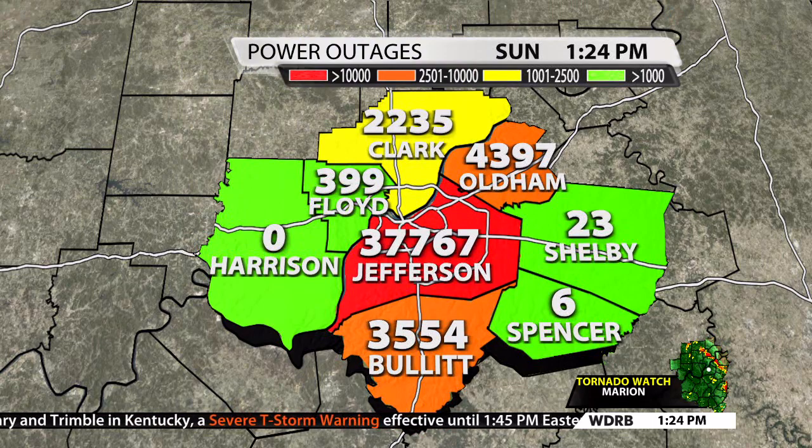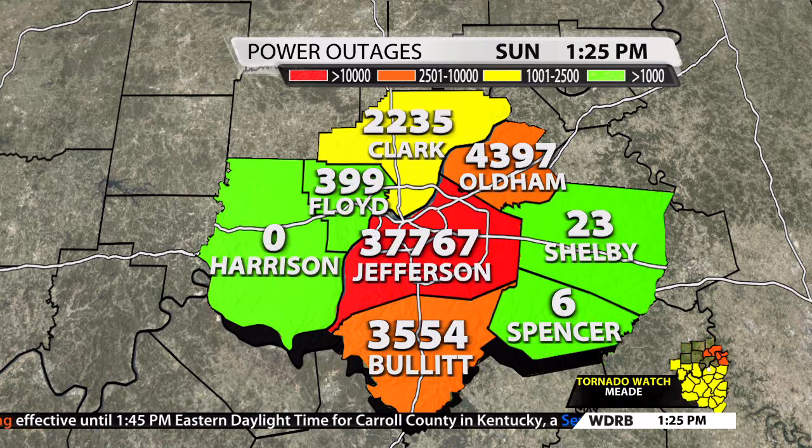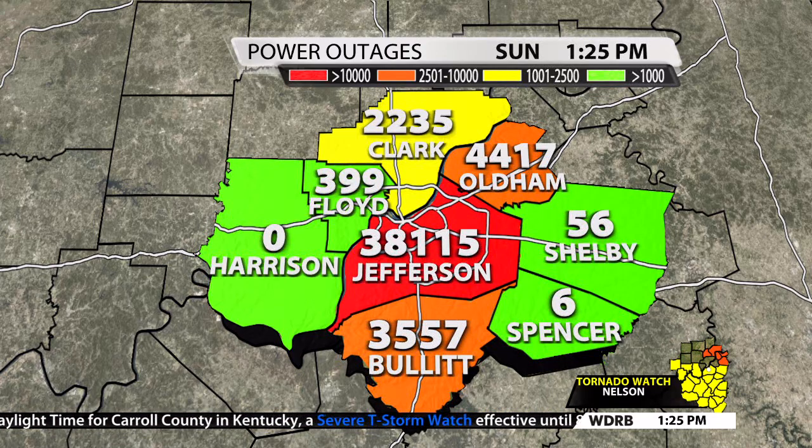And even outside of our viewing area, we're talking Woodford County, even heading over toward Lexington area. We've already gotten damage pictures from everywhere. Campbellsville, I've seen pictures from the emergency management office there with some trees on some homes in the southern extent of our viewing area. So this is not just a Louisville thing, but this is for everyone.